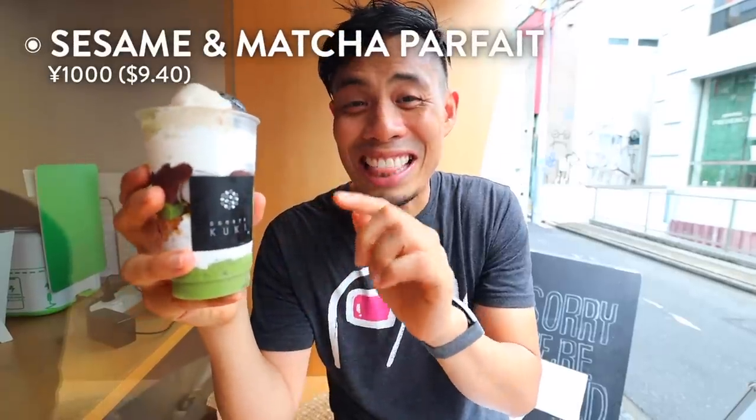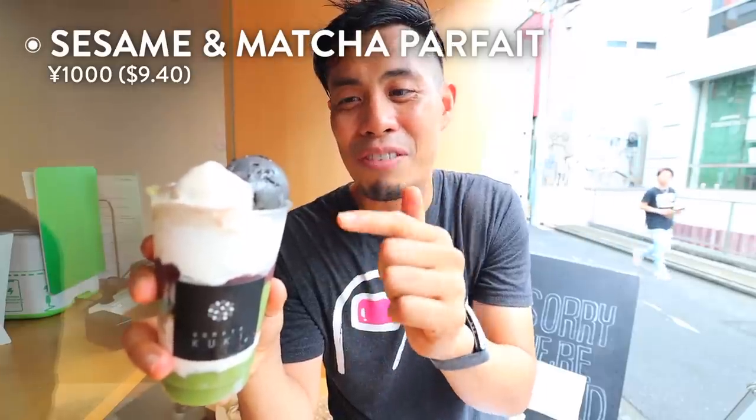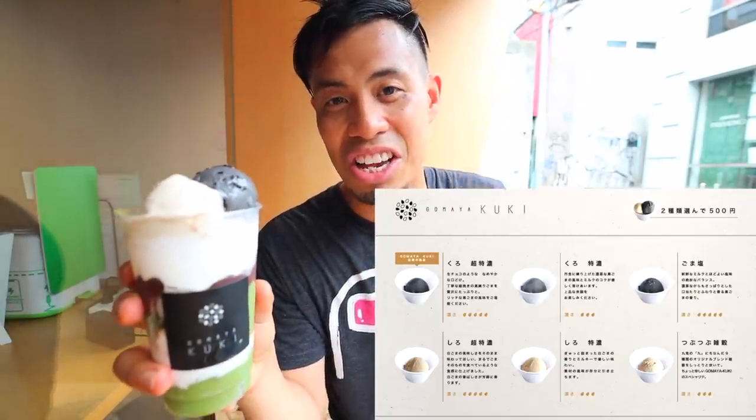So check it out, I got the sesame and matcha parfait. I got two different flavors of sesame. I got white and black. And this is actually the salty version of the sesame. They actually have 6 different flavors. Let's first taste this sesame.